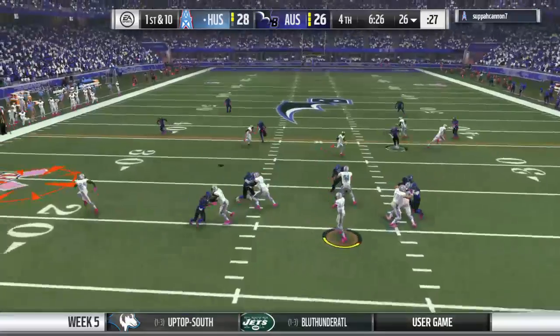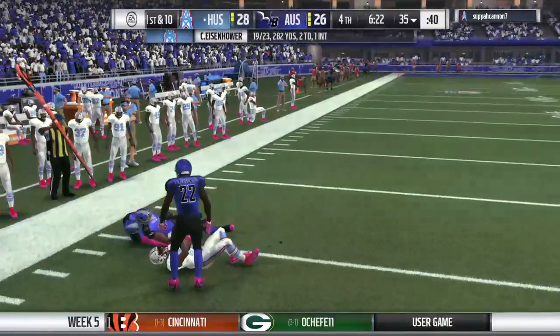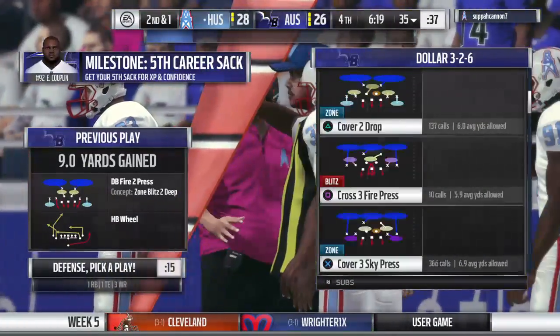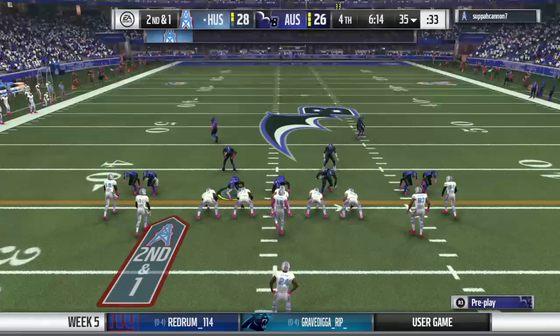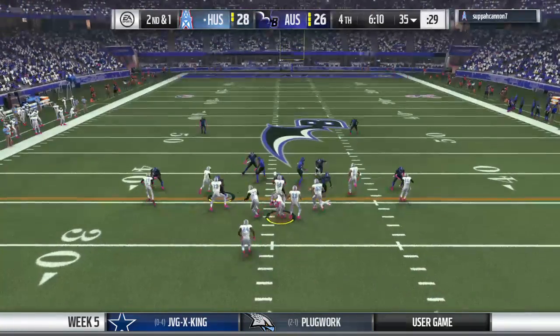They'll come out throwing here to start the drive. Out to the flat. That's complete to his running back. It's a 9-yard pickup on the play, and it'll be second and about a yard to go for the first. I know most of the time when the ball's in the air, you're thinking wide receiver, tight end, but running backs, they can be a big part of any passing offense nowadays.